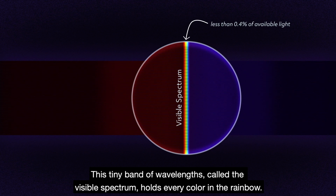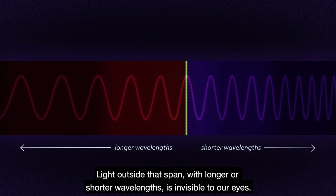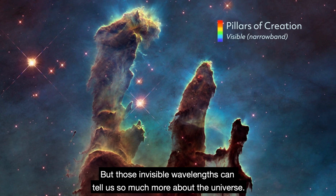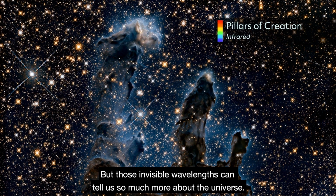Our eyes only sense a small fraction of the universe's light. This tiny band of wavelengths, called the visible spectrum, holds every color in the rainbow. Light outside that span, with longer or shorter wavelengths, is invisible to our eyes. But those invisible wavelengths can tell us so much more about the universe.